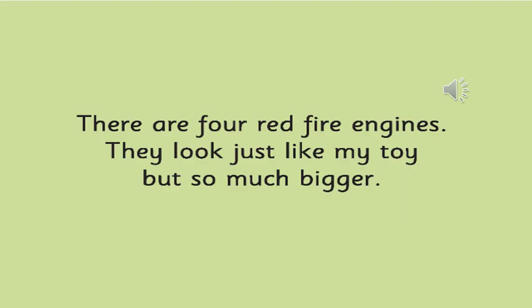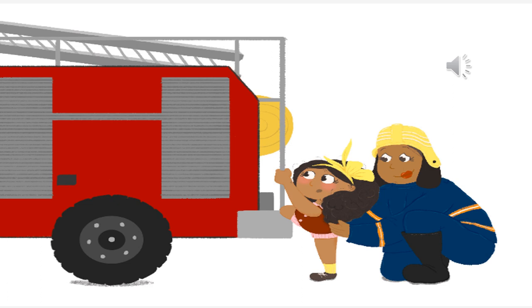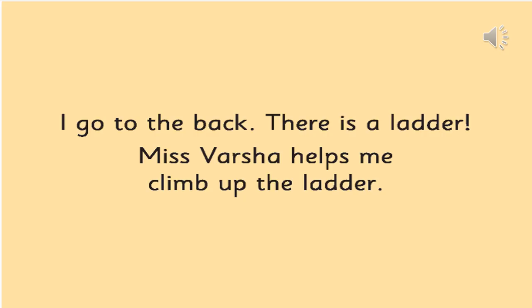Moving on. So now what is the girl doing out here? She's trying to climb the ladder. Yes, you can see her, and Miss Varsha is also helping her as she tries to climb the ladder. Yes, and she wants to go up on the top of the fire truck. Now, after this, what happens? Let's see the next page.